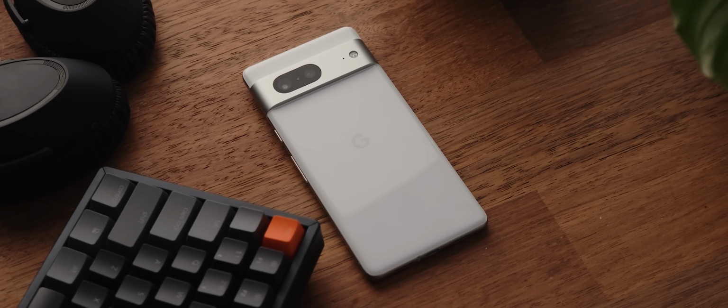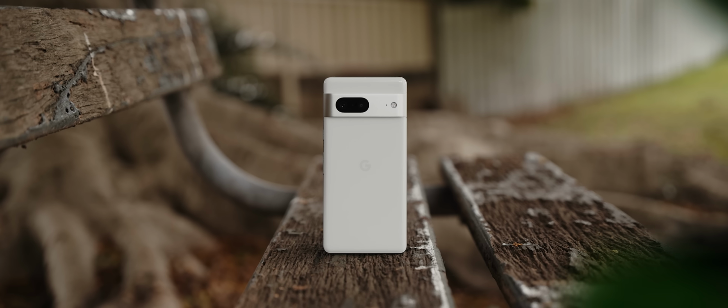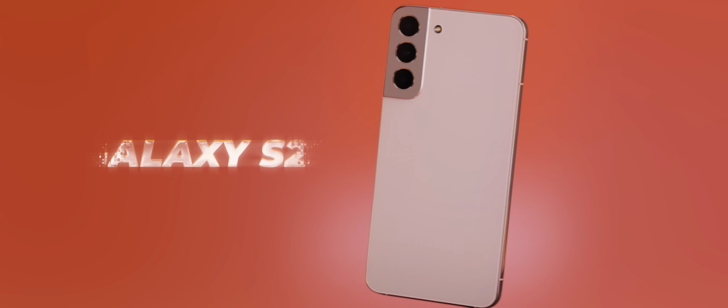The Pixel 7 is still a great phone, but there are just not enough improvements over last year's device that deem it worthy of taking out this category. And so my winner for best value phone of 2022 is actually the Galaxy S22.